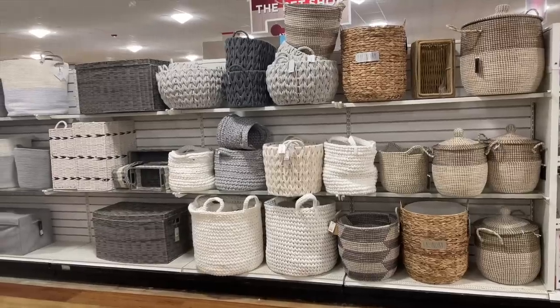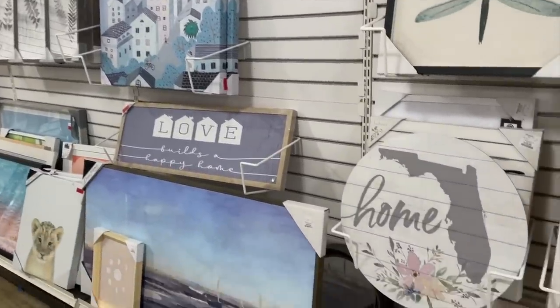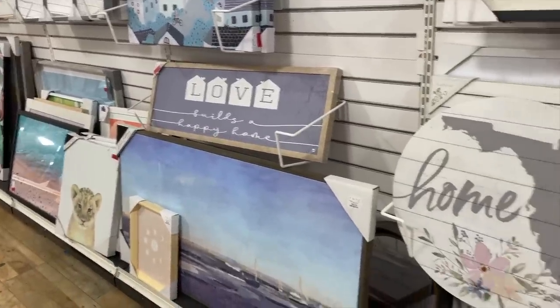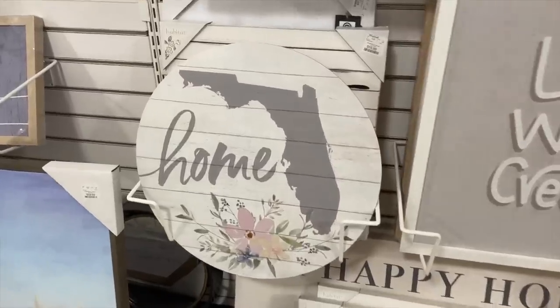All those baskets make me happy. The past few times I've been here, I've come down the art aisle and fell in love with a few pieces. They did have a clearance. These are a clearance. A flamingo. A couple framed flamingos, and I almost bought them. I should have bought them. I regret not buying them.